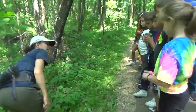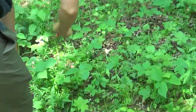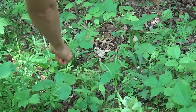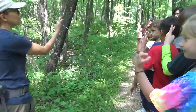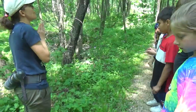So we're going to look at this one right here. Can everyone see this plant right here? Okay. So guys, stand back off the plants though. So this poison ivy plant has, let's count how many leaves it has. Three. They always have three leaves. Show me with your fingers. Poison ivy has three leaves, okay?